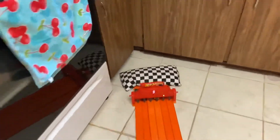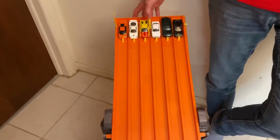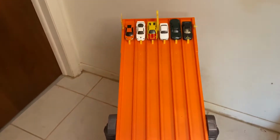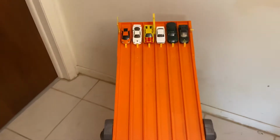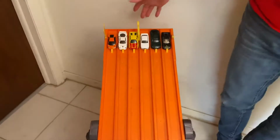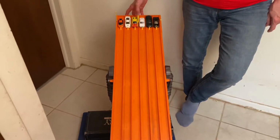Yeah. Lane 5. You look at the cars, you always pick one out. Which one do you like? Sorry. That's a Maserati in lane number 2. That one? Yeah. That's the one I pick. Okay. Ready whenever you are.